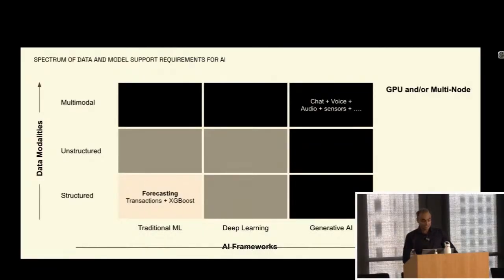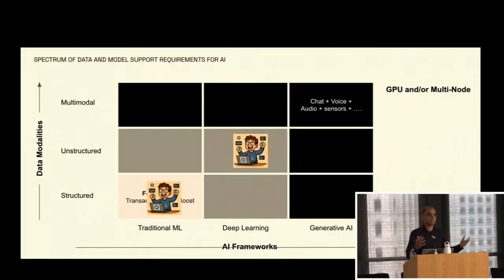He was an ML developer. He started doing structured XGBoost models some time back. Then deep learning came along, and he started doing unstructured data. Hey, I can process a lot more data much faster. And now generative AI has come along. You have your audio, video, chats, conversation agents. You run on GPUs, CPUs, multi-node distributed stuff. He's like, all right, I got this. Let's go.